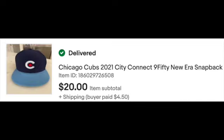Steering back to baseball for a sec, I had a Cubs 2021 City Connect baseball cap. These were very popular. They've started to get turned into thrift stores at this point, so they don't go for 60 bucks anymore. This one I paid $5 for and was able to turn for 20.